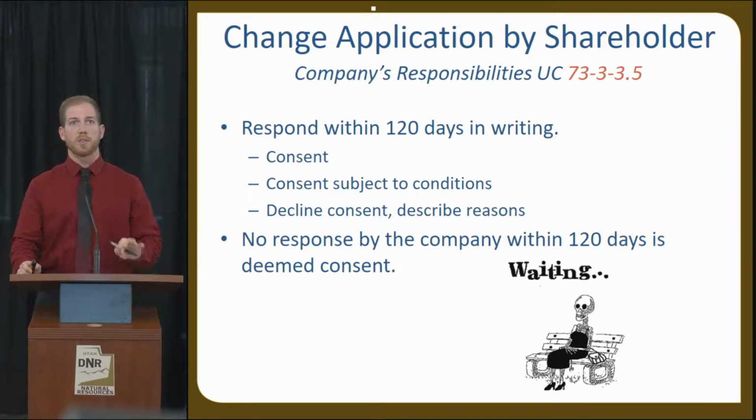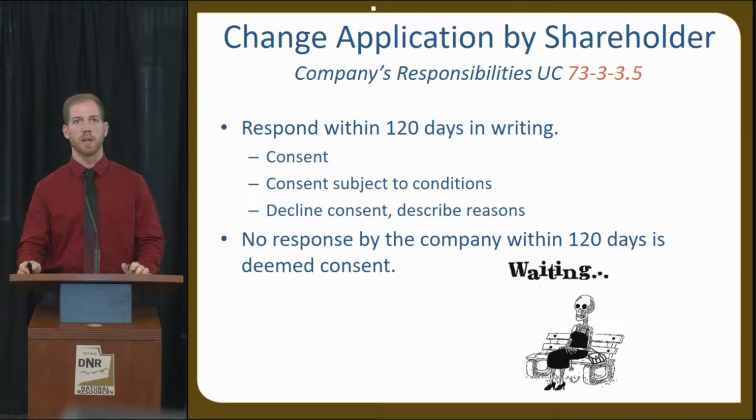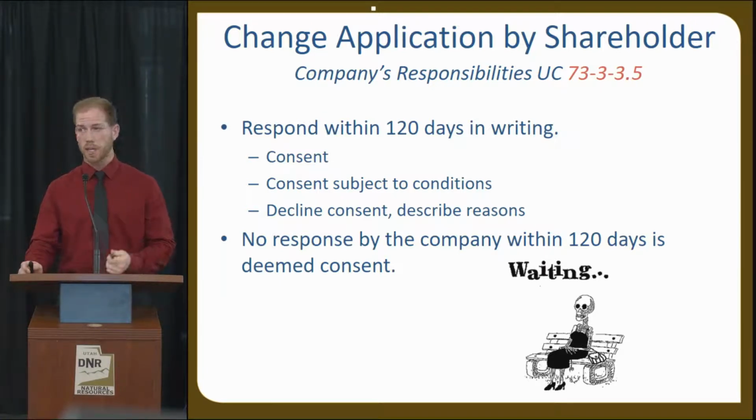The company has three different options. They can consent to the change application, which basically they'll usually just sign it and send it back to the shareholder. They can consent subject to conditions, or they can decline consent, but they need to describe their reasons. If they do not respond within 120 days, we just deem that consent. And in that case, the shareholder can just provide an affidavit to us saying we gave the company the proposed change application on this date. It's been 120 days. I want to proceed forward and file this change application.